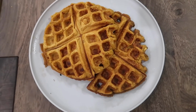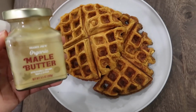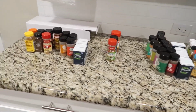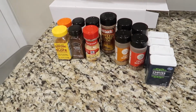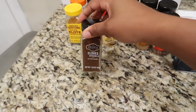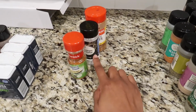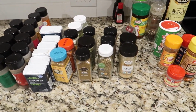They were delicious, and I topped it off with some maple butter from Trader Joe's too. Okay, here's the update. So let's start off with the bad news. These spices have expired. Bummer. And this one I used one time for zucchini bread. Very good, but next time I need to buy the sample size for the spice. These spices are soon to expire, I think. And then these spices are still good. And we're rocking and rolling with these ones.